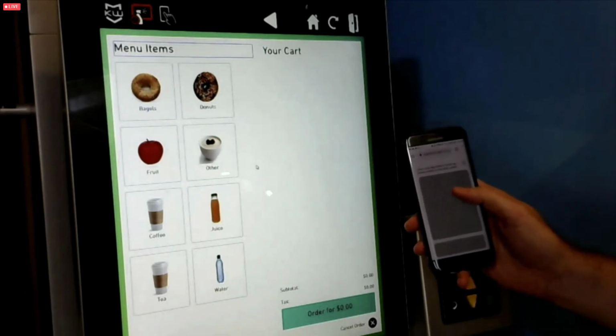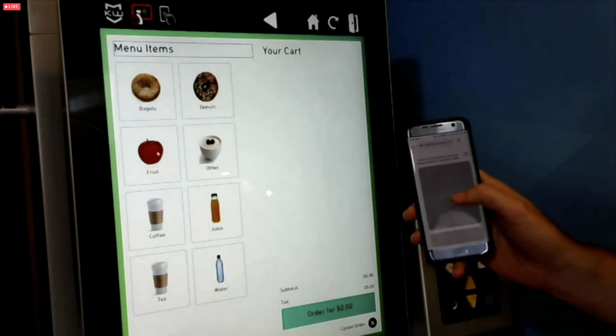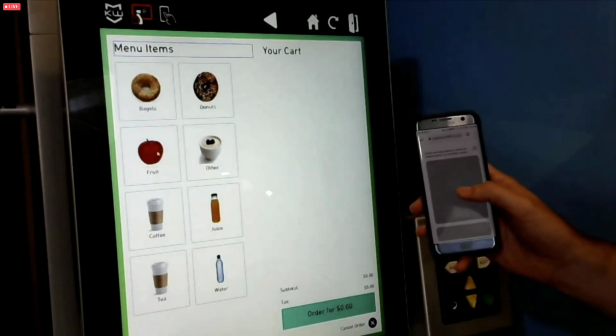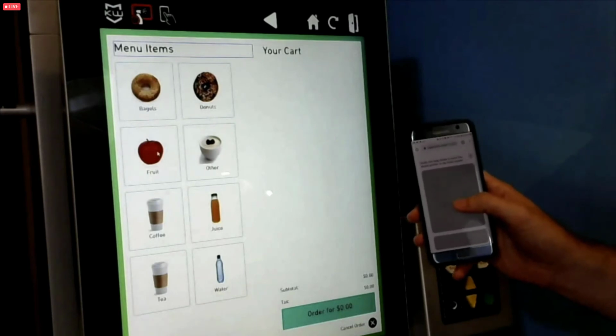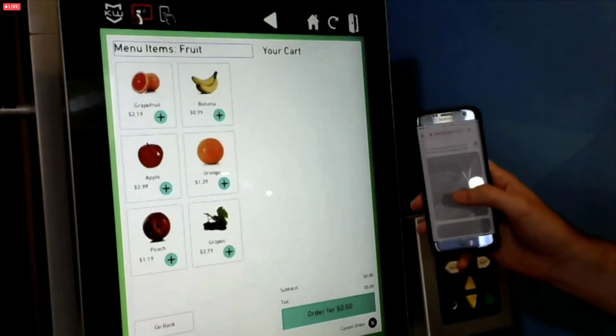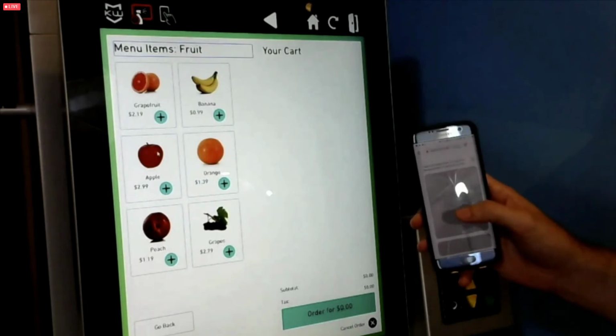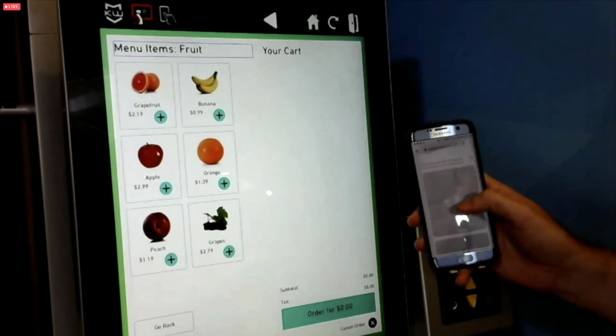So let's go ahead, see this in action. We'll place our order. We're going to go up and we're going to get some fruit for breakfast. We're trying to be healthy, lose a little weight. So we'll go ahead and hover our mouse cursor over top of the fruit menu. And we'll go ahead and tap it to open up the options that we have. Now keep in mind, we've just opened the fruit menu without touching the kiosk physically. We're doing it all through our phone.